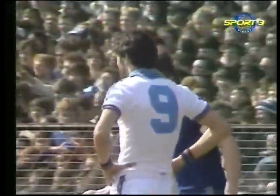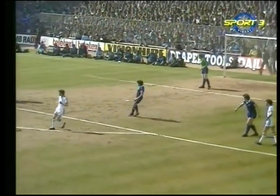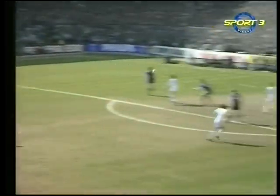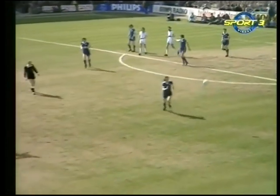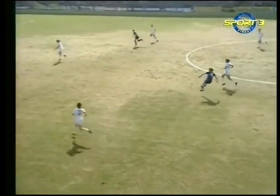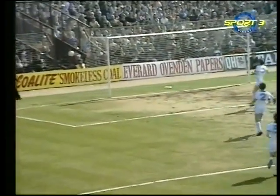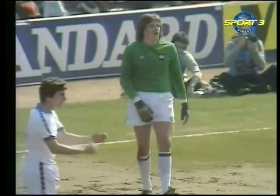David Cross, one of the targets. Taken by Brooking, on by Pearson. Away by Asa Hartford. Here's Andy King. Kidd. Well played by Everton. King again. Eastoe's made the run through the middle. Oh, and Bonds missed it. And Eastoe is through. And Parks has made a crucial save.